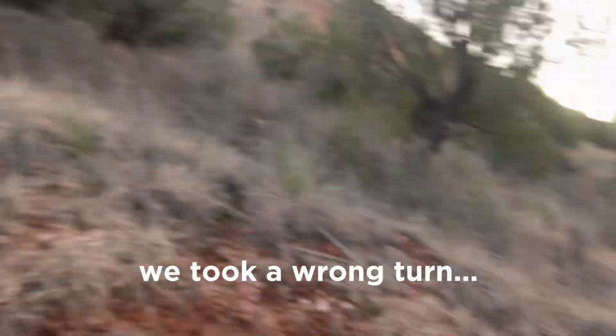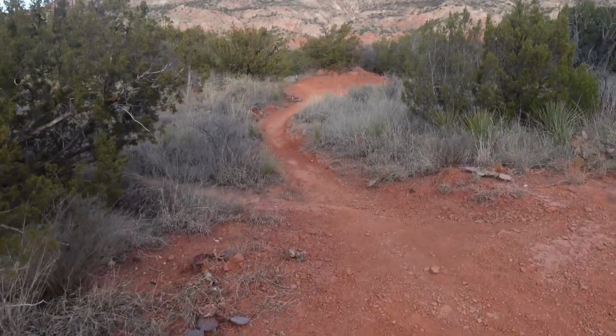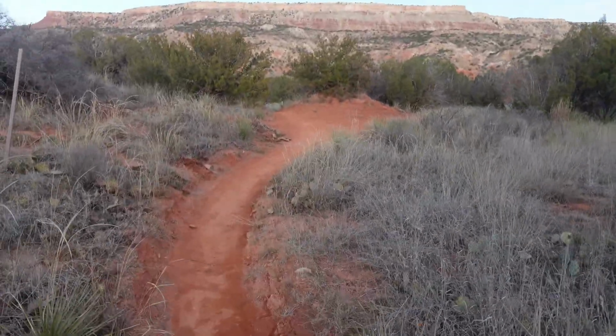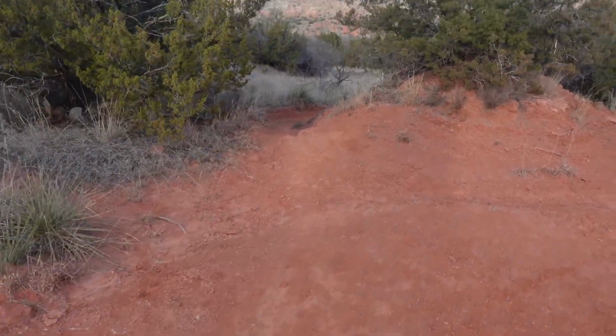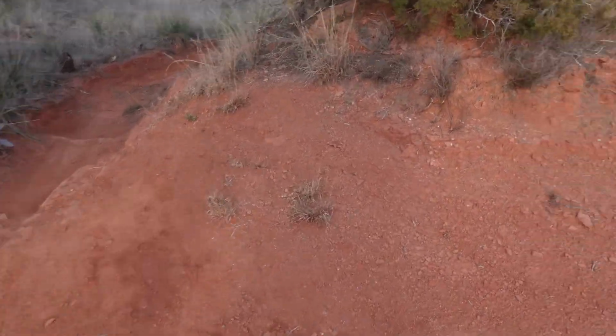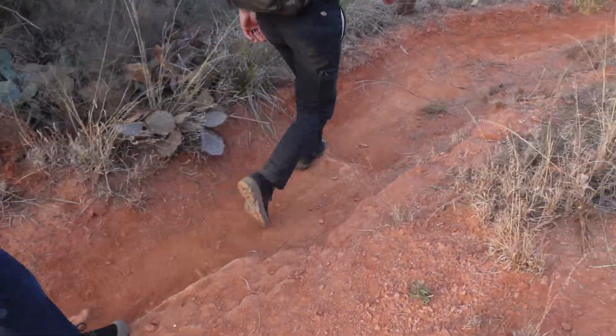No. We took the wrong trail, so we're trying to get back. Is it this thing? We're looking for JC, right? Okay. That's a no horses sign. Oh. I see some more markers. I don't know, everything's confusing now. We're taking right or left? I think we just go this way. All right.